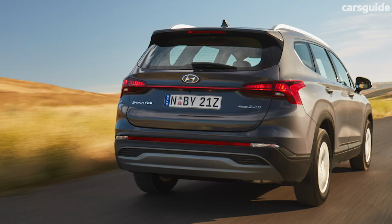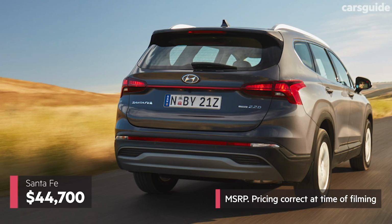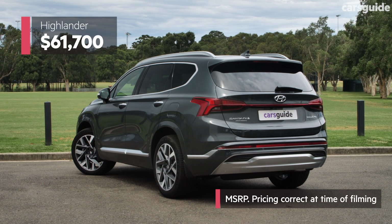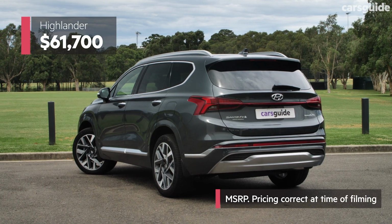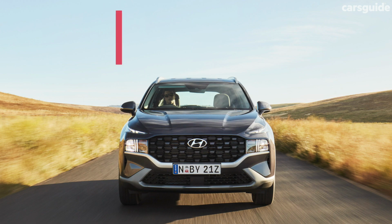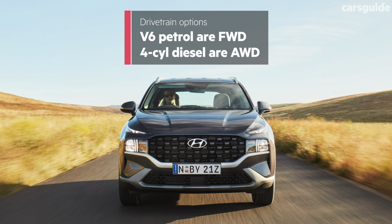First, the prices. The entry-grade Santa Fe is now simply called the Santa Fe, and the petrol version lists for $44,700. And then above that is the Active for $48,300, and then above that is the Elite for $54,300. And at the top of the range is the Highlander for $61,700. Now those are the prices for the petrol variants, and the diesel versions are $3,500 more. You should know right now that the petrol Santa Fes are front-wheel drive, and the diesel ones are all-wheel drive.